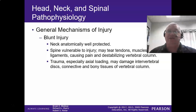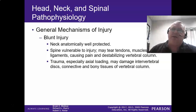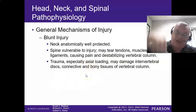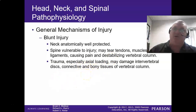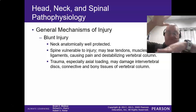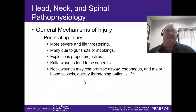Usually the neck is actually anatomically well protected because we can tuck in and bring our shoulders up and usually protect ourselves that way. But usually the problem is when we fall straight down on our head, we get axial loading, or we land on our feet from a height, and then it kind of compresses everything. So keep those in mind with the mechanism of injury.